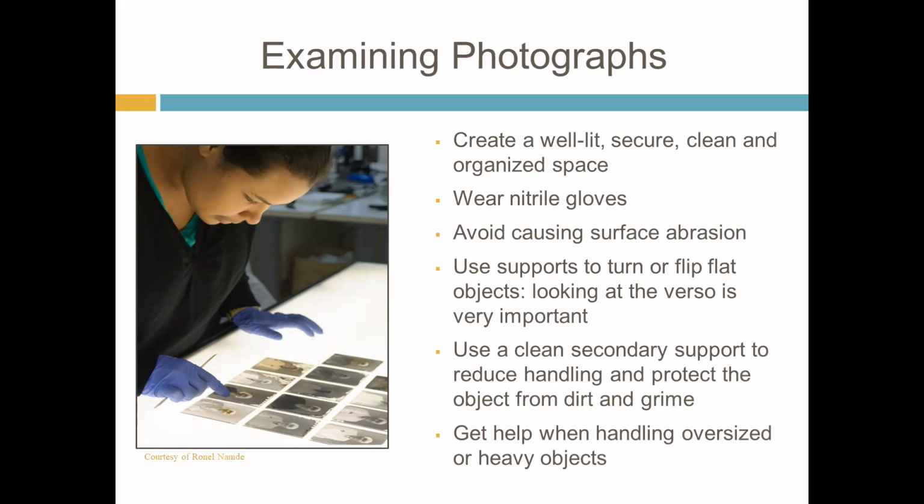For example, lift cover sheets from matted photographs rather than sliding them out. Binder layers and mounts are often brittle, so provide support at all times. Lift flat objects with a micro spatula or other piece of paper or cardstock, and carefully flip flat objects by using a handling folder or a set of boards.